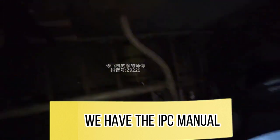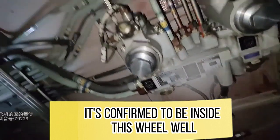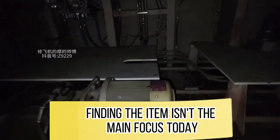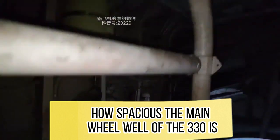We have the IPC manual, but after looking at its location, it only gives a rough idea. It's confirmed to be inside this wheel well, but to find the exact location, we have to see it with our own eyes. Finding the item isn't the main focus today. The key focus is to show all how spacious the main wheel well of the 330 is.